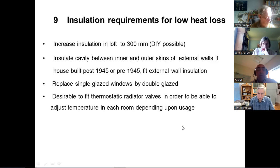There are different forms of thermostatic radiator valves, manual, and there are lots of Wi-Fi connected ones that you can use to control which zone is set to which temperature during which period of time in a day, in a week, in a month. These are some of the measures that can reduce the heating demand after exercising all the possibilities for providing further insulation to the building.